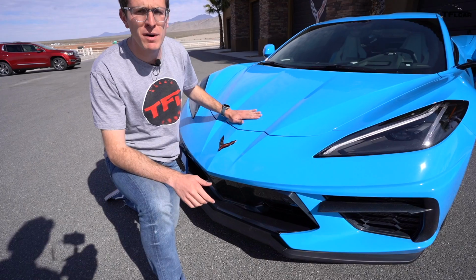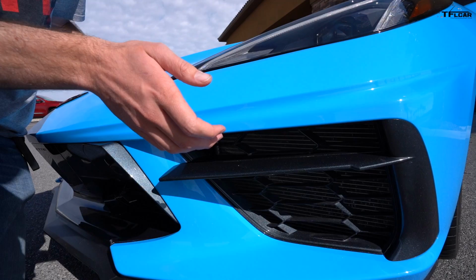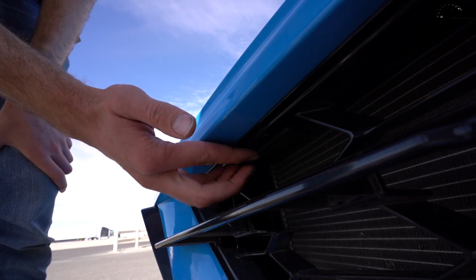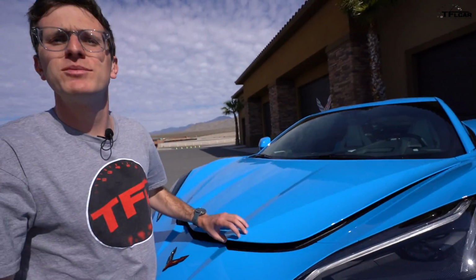But take a look at the front end of the Corvette. Now we talked about how you can pop the front open from the button on the inside, but there's actually another way. If you reach down here in the left hand cooling intake, there's a little button, and you push the button and the trunk pops open as well.